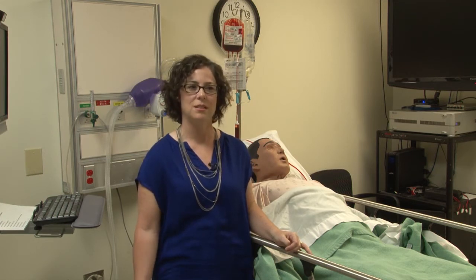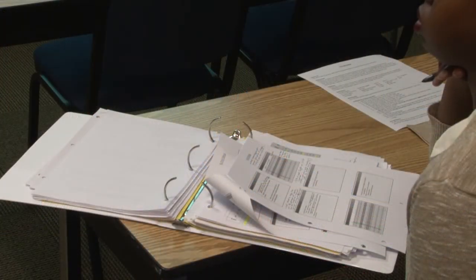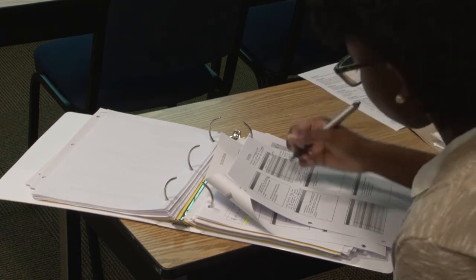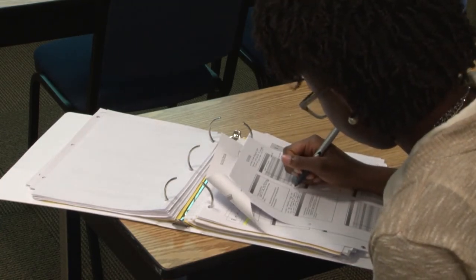Traditionally it's kind of medicine, nursing, respiratory, and really to increase the fidelity of the simulation, we've been able to incorporate the laboratory. From a student perspective, they're able to get their first clinical conversations out of the way in a safe container like we were talking about.